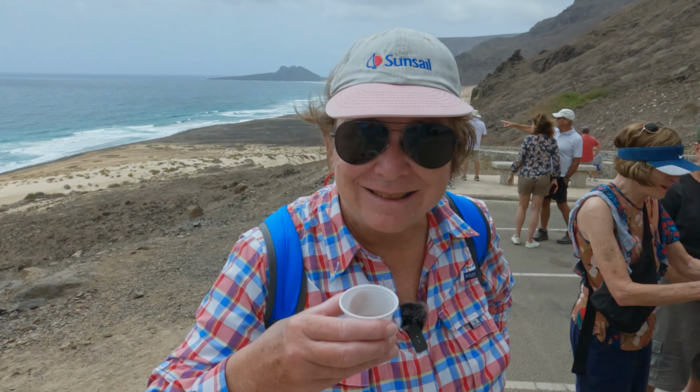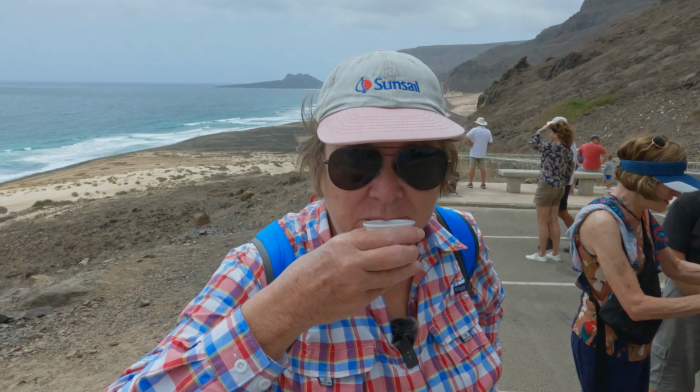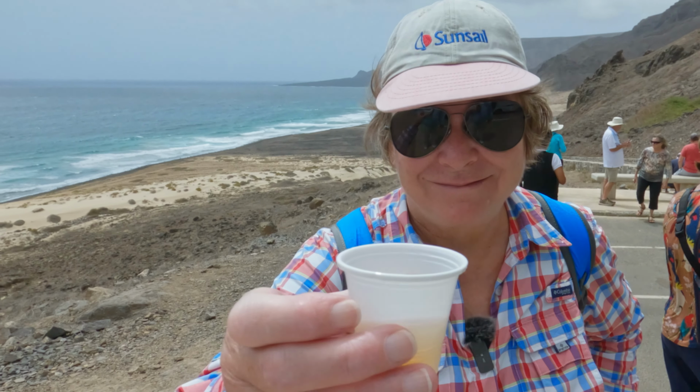This is Cape Verde rum, made from sugar cane. They call it grog. I've had a grog before, but not like this. Let's try it. 43% alcohol, but it's smooth. That's 86 proof. Maybe with a couple ice cubes, it'd go down well after dinner. At 11 o'clock in the morning, I'm not sure it's the appropriate drink, but cheers.